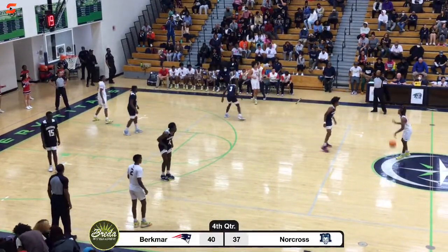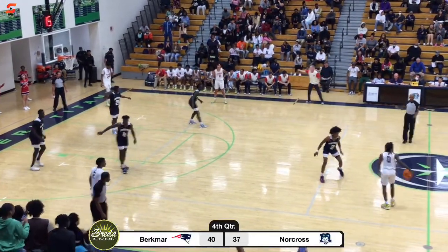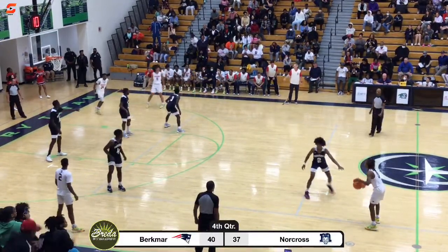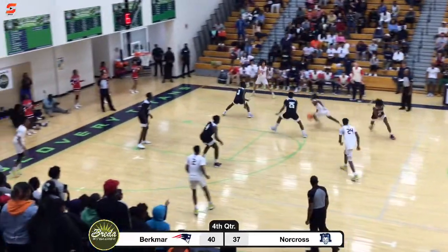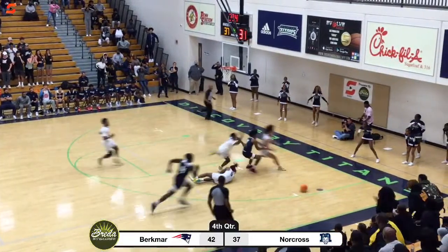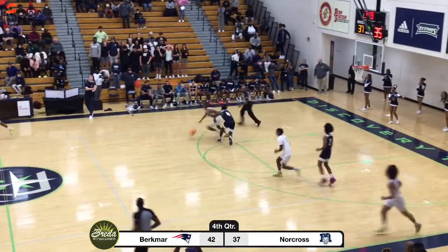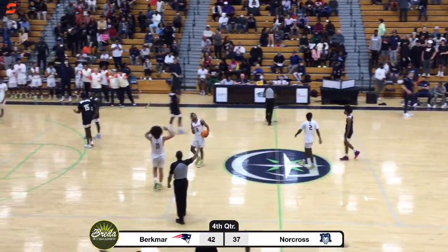40-37. 1 minute. No count. Rideout working it. Now he's got to go around the screen. Rideout driving all the way inside. Pump fake reverse layup. Good. That's called executing. 5-point game. Up to Johnson. It's going to go out of bounds. Blaine saved it and got it to Hill. What a play. Foul by Bond. And Berkmar can almost smell it now.